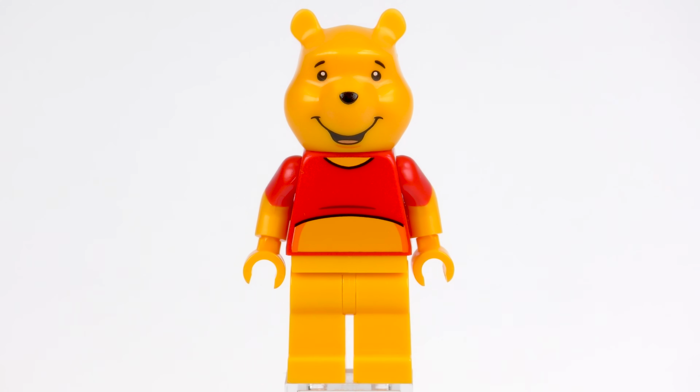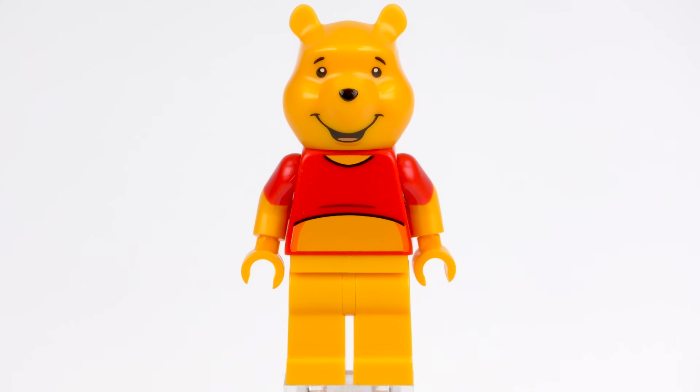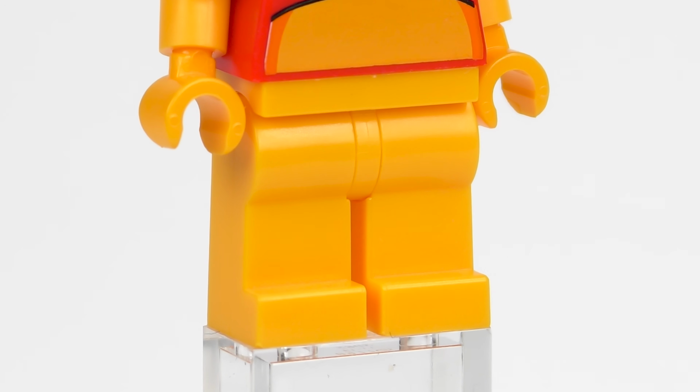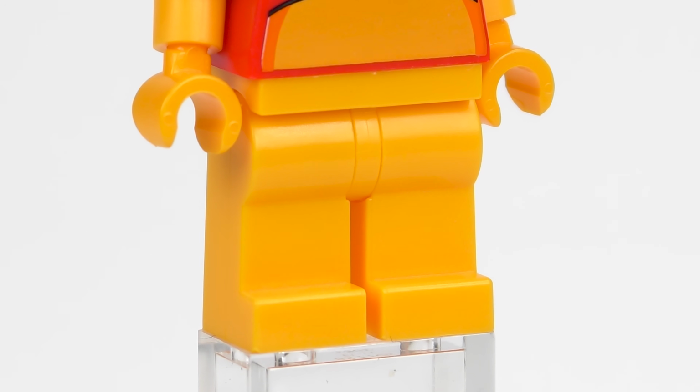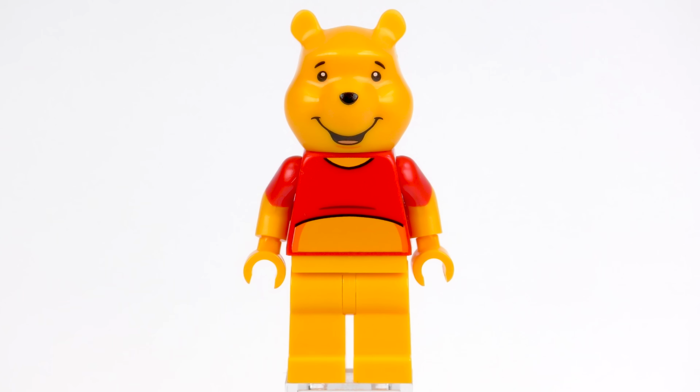Dressed in a crop top and conspicuously missing pants, this is instantly recognisable as Winnie the Pooh. He stands on a standard dark yellow pair of minifigure legs. These are unprinted, which is a good job given that he's not wearing underwear. The legs do seem a little out of proportion for the short and stubby bear. It would have been good to have medium-sized movable legs, but I guess that would have introduced a new colour.